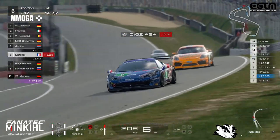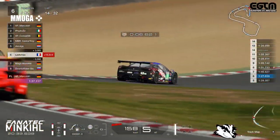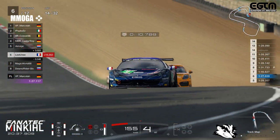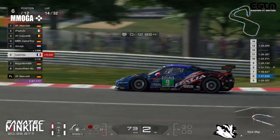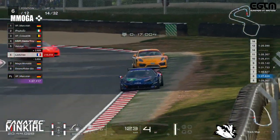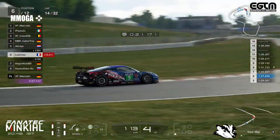Let's see if he can get an advantage from his front-wheel drive car here. And Lici again, after the 2nd place in the sprint race, the 6th place. Let's see where he's finishing in this race, but it's definitely a better season opener for him than last season.